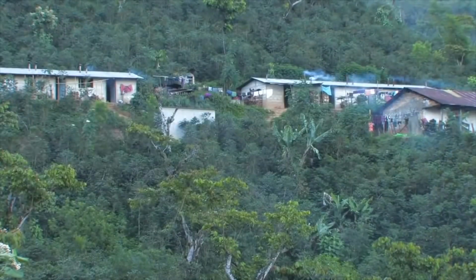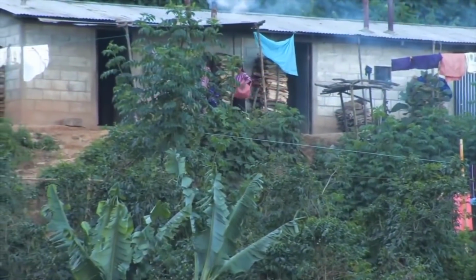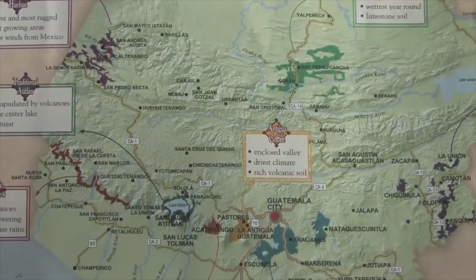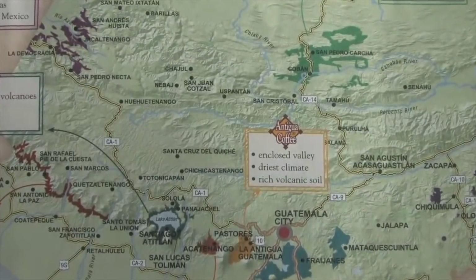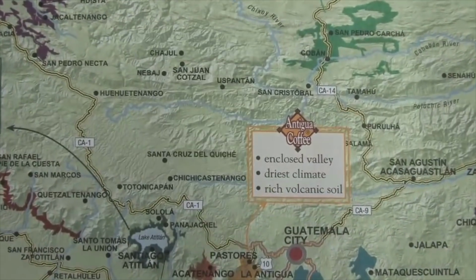This is Finca Vista Hermosa in northwest Guatemala, in the department of Huehuetenango. This is on the Cuchumatanes Mountains. Coffee is produced between the Tropic of Cancer and the Tropic of Capricorn, and it requires a very stable temperature, a fixed amount of rainfall that's consistent from year to year.